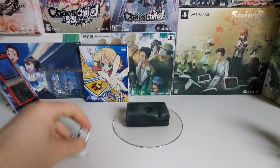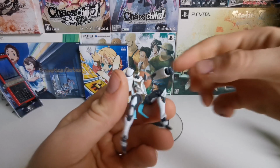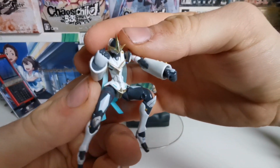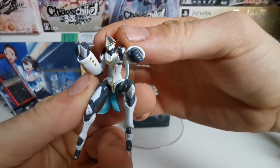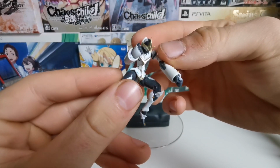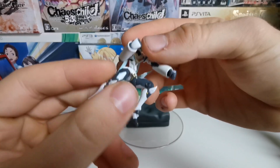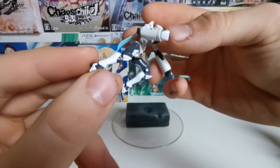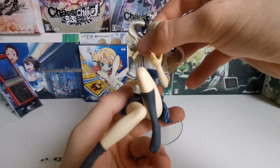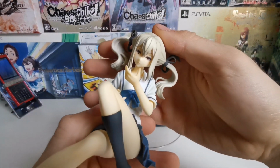Then we have Gunvarel himself. Tiniest little Gunvarel. Only Gunvarel in existence, I think. Miniature Gunvarel. Has some shiny, actual shiny golden parts. Yeah, little Gunvarel. Here we have Frau Koujiro herself, the 1/8 figure.